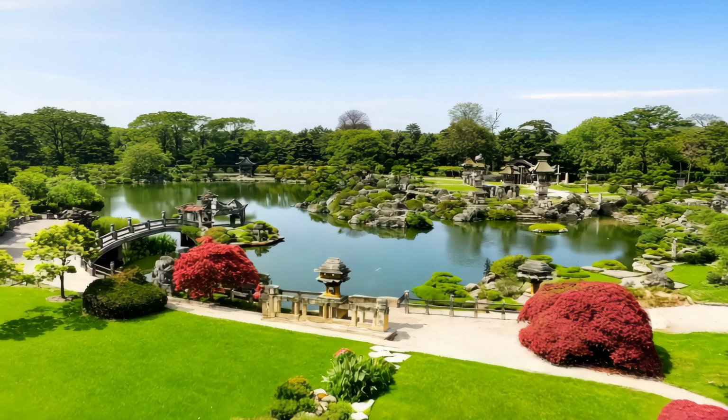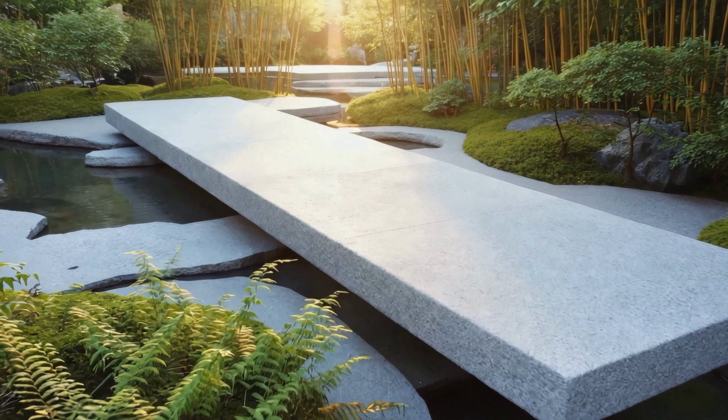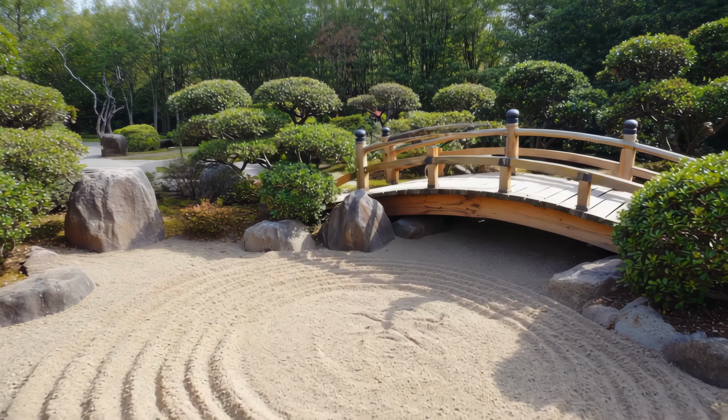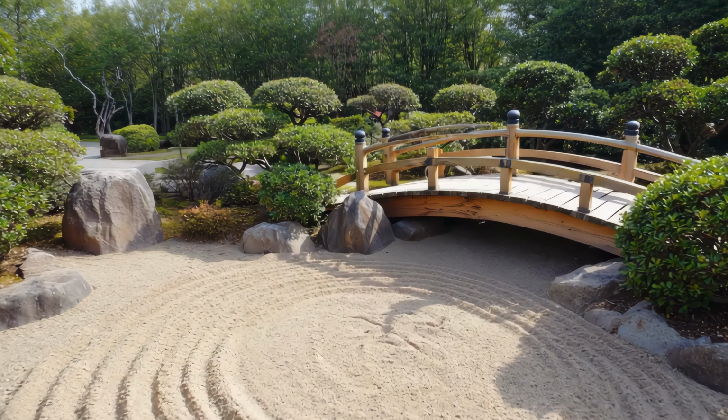Even in small contemporary gardens, bridge elements can create significant impact. A simple stone slab across a narrow water feature creates both visual interest and functionality, or a wooden footbridge over a dry streambed can suggest water even when none is present. Artistic interpretations of traditional forms can connect modern spaces to historical tradition. The essential principle remains consistent. Bridges should serve as meaningful transitions rather than merely decorative elements.